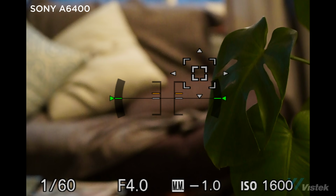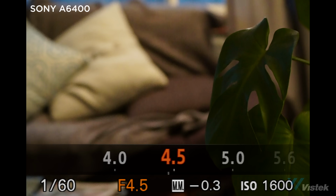The control wheel seems like a great idea because it effectively replaces a joystick, but it's a multifunction wheel, which means it spins and depresses. And if I accidentally spin it while depressing it, I change my aperture, and that got super annoying.